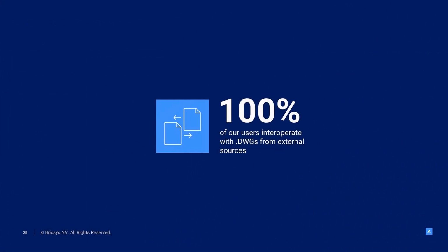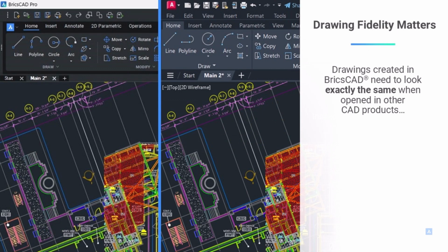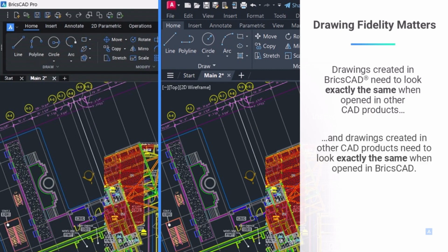Because BricsCAD is customer-driven CAD, we know that 100% of our customers work with DWG files from multiple sources, and that these files are created by multiple CAD products. Our customers tell us that drawing fidelity matters. BricsCAD displays the highest fidelity with the drawing file standard, regardless of where those files come from.